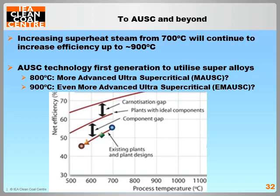Increasing superheated steam temperature will continue to provide gains in electrical efficiency. However, this trend will diminish at 900 degrees Celsius, as this is where the carnotization gap begins to close, potentially reaching electrical efficiencies of 65%. Therefore, AESC technology would be the first of a few more generations of higher steam parameters that utilize superalloys such as nickel alloys and potentially cobalt alloys.